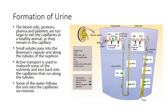Okay, so how does the urine actually form? Well, pretty much everything except for the blood cells, large proteins, plasma and platelets are small enough to get into the nephron. But the blood cells, proteins, plasma and platelets are way too large to get out of the capillary, so they stay in. Unless the person's quite sick, and with things like diabetes, those blood vessels become a lot more leaky, and the nephron will actually take in some glucose and some protein, and that will show up on a urine test, because urine shouldn't have glucose and protein in it. So it's a quick and easy way of working out whether a person has diabetes or not.